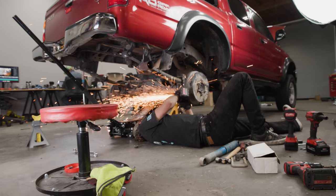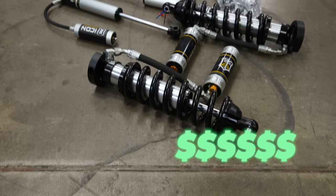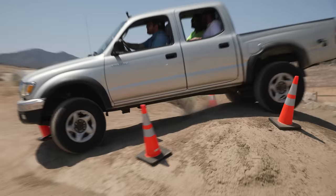We bought two nearly identical Toyota Tacomas, and we've been modifying them to be fun daily drivers that you can take literally anywhere, except for the ocean. One Tacoma gets expensive parts, mine. And one of them gets cheap parts. Then we test them to see which components are worth spending your hard-earned money on.